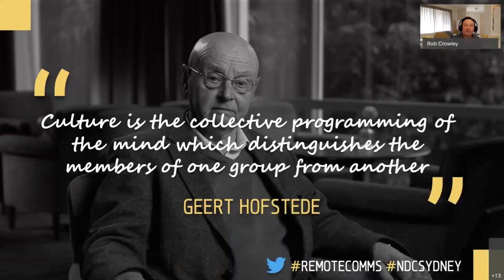And Geert Hofstede has a wonderful description for culture. He calls it the collective programming of the mind, which distinguishes the members of one group from another. While Hofstede was working at IBM, he did some pioneering studies into cross-cultural behaviors, and he gathered over 100,000 questionnaires from over 70 country divisions of IBM. At the time he did this, it was one of the largest cross-national databases in the world. And from this, he drew some incredible insights.